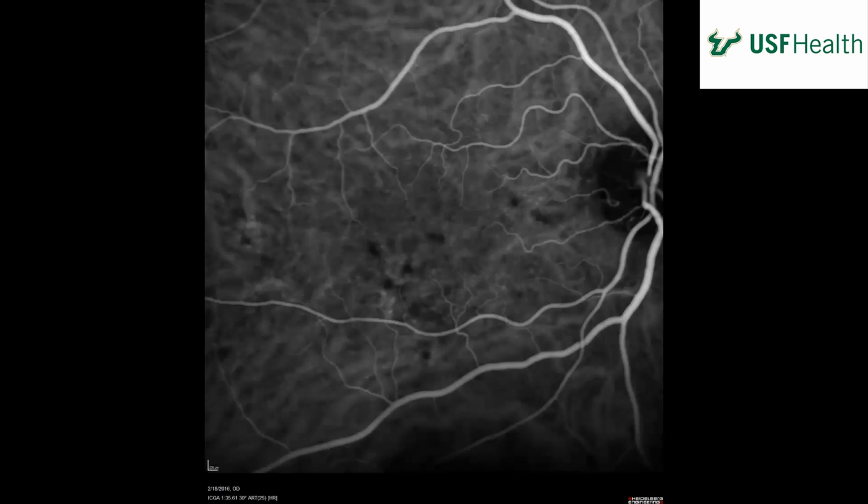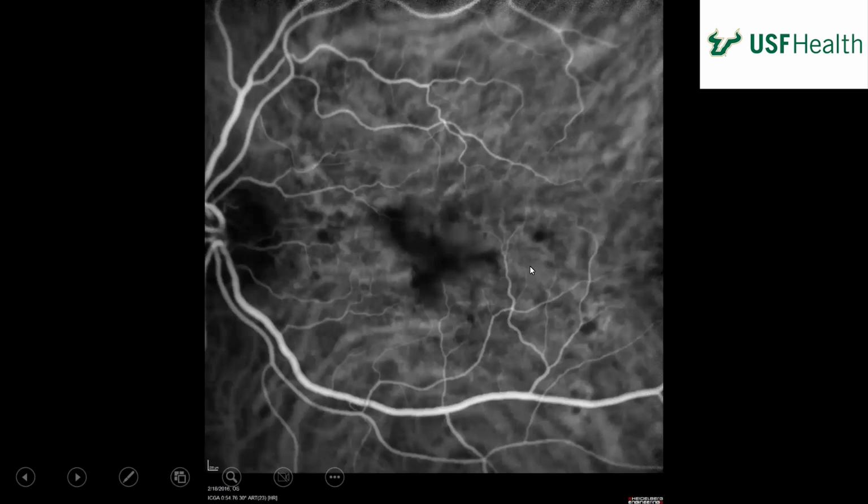Okay, so we're looking a little bit deeper as the ICG does. I admittedly am not the greatest at reading ICGs, but for the most part, I think it looks pretty normal. Is that correct? Yeah, I would say it's mostly normal. You just have these little hypofluorescent spots that are probably blocking from those lesions we were seeing on the other photos. And the main thing I get ICGs for is looking for neovascular membrane.